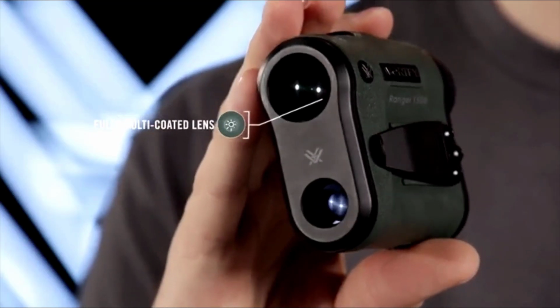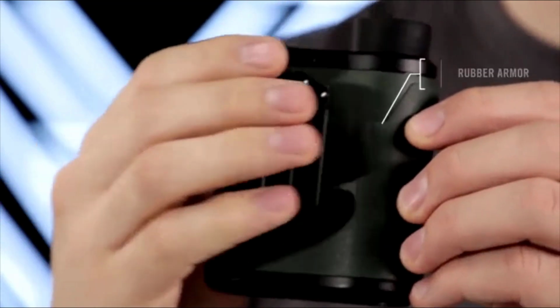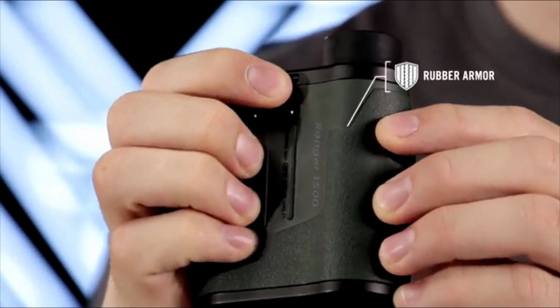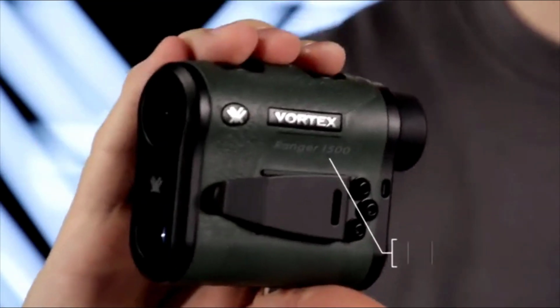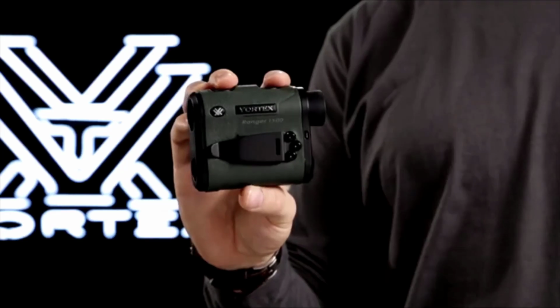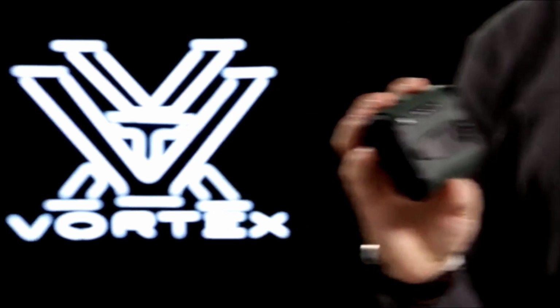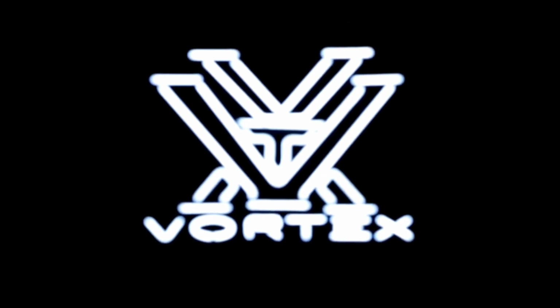Fully multi-coated lenses deliver optimal light transmission. Textured rubber armor provides a secure non-slip grip, and waterproof and fog-proof performance keep the system operating even in the harshest conditions. The Ranger rangefinder is the perfect choice for your next outdoor adventure, covered by the Vortex VIP warranty.